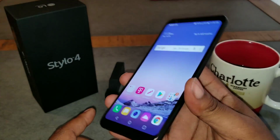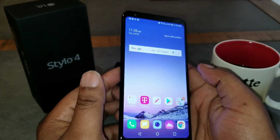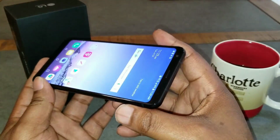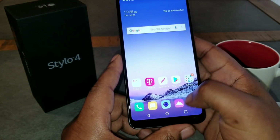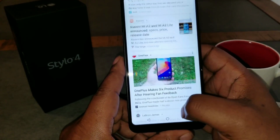Look at that screen. Viewing angles are good. Take it outside. I mean, you don't have that big of an issue in high brightness outside, you know, viewing the screen. The screen is nice. Look at that. It's a nice screen.